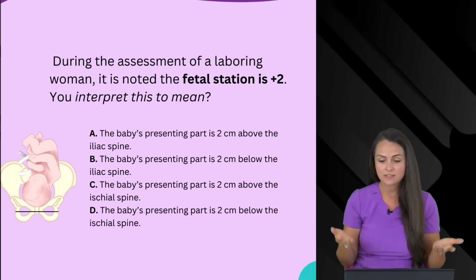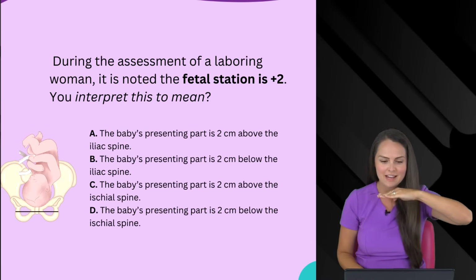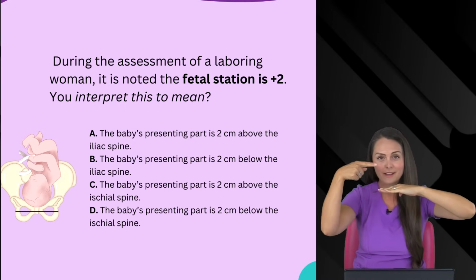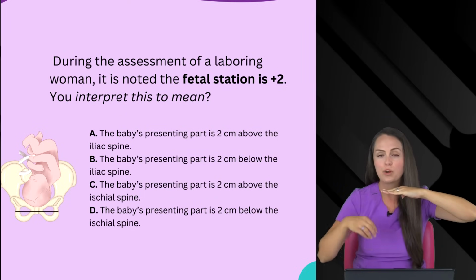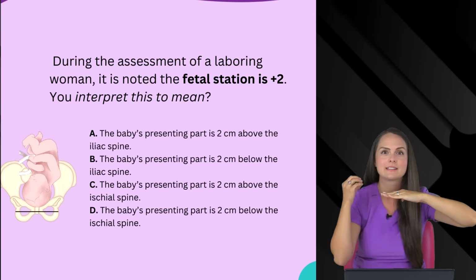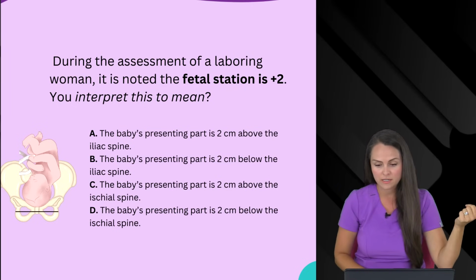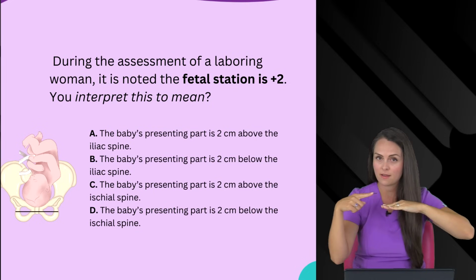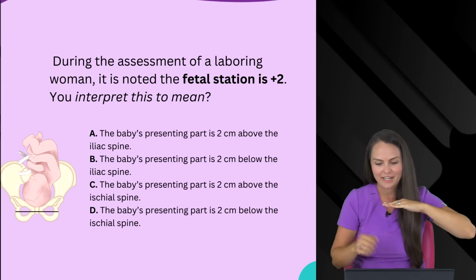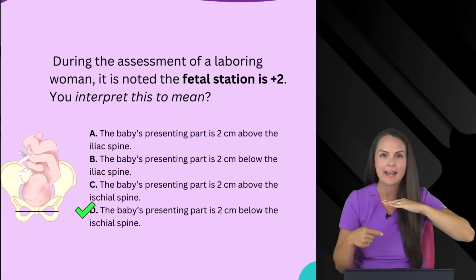So our question tells us that the fetal station is +2. So get your line out and just think, these are negative numbers, these are positive numbers. We're at +2. That means baby's almost here and labor is almost over. That is a positive thing. So based on our options, is it C, the baby's presenting part is 2 centimeters above the ischial spine? Remember, above were those negative numbers, so nope. And then D, which is our answer, the baby's presenting part is 2 centimeters below the line.